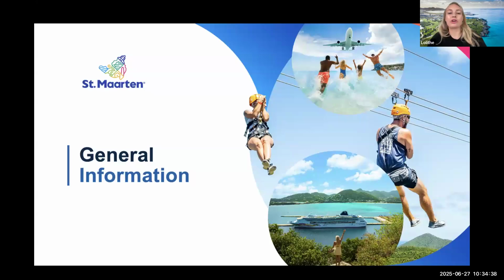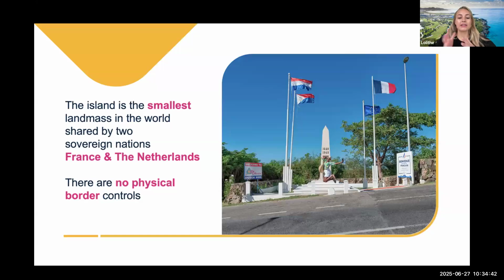Okay, so for today we'll start with some general information. The island is very small. It's the smallest piece of land in the world that is shared by 2 nations. On the one hand, you have the French side, called Saint-Martin, and on the other hand, you have the Dutch side, called Sint Maarten. There are no border checks, so you can walk from one side to the other without any problem. You see the border on the picture as well.